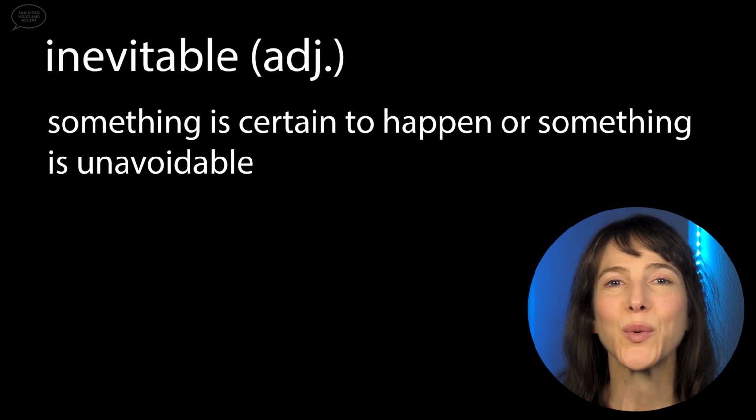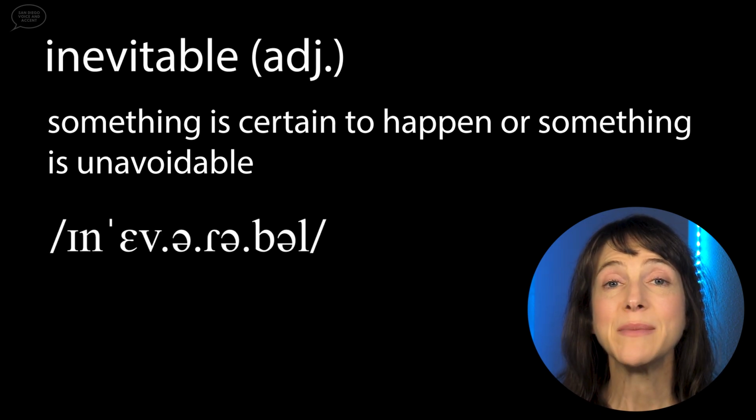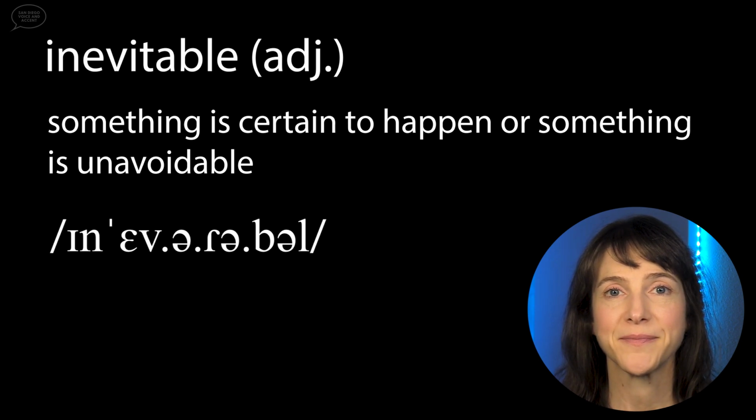Here's the IPA of the word inevitable. Notice how the T becomes the flap in this word. Imitate after me in the pauses. Inevitable.